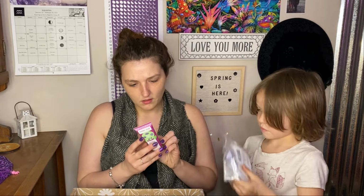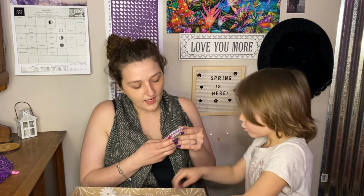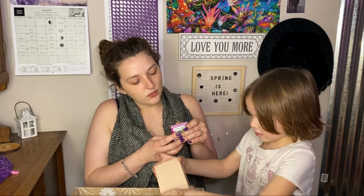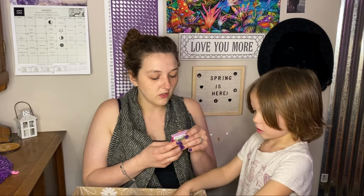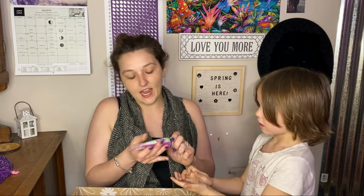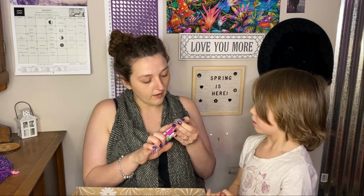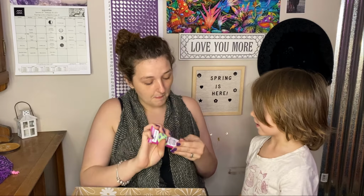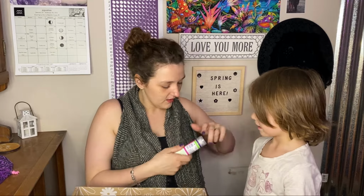Mama, look at it. Hold on, please. Can you do one thing at a time with me? This is a moisturizing hand scrub. You want to try this on, Kaya? It says apply liberally to wet or dry hands. Scrub your hands and then rinse afterwards. So if you put this on, you gotta go put your hands in the water after and rinse it off. I don't want to put my hand in water again. You don't want to go upstairs and wash your hands? Yeah. Okay. Oh, smell it though.